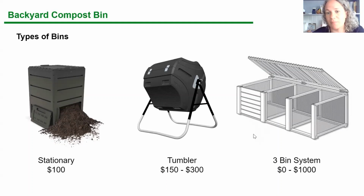The benefit of a 3-bin system is that it will manage quite a lot of organic material. You start out by adding all of your materials in this first bin, and as that gets filled up, you can then move it over into the second bin, and in the process of doing that, you're introducing air into the system. It's a great way of keeping a healthy compost. You let this material sit and begin to decompose while you then again fill up the first part of that 3-bin system.